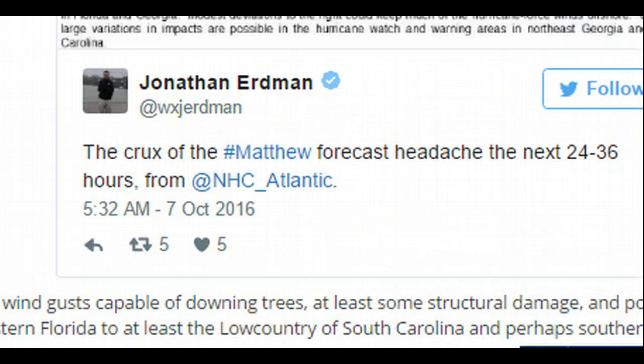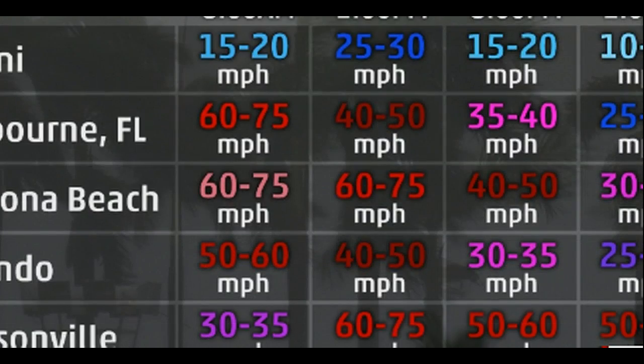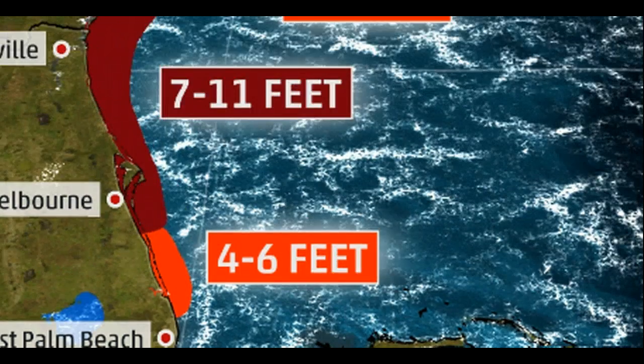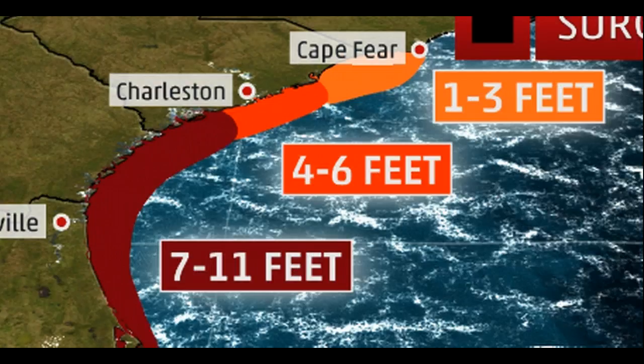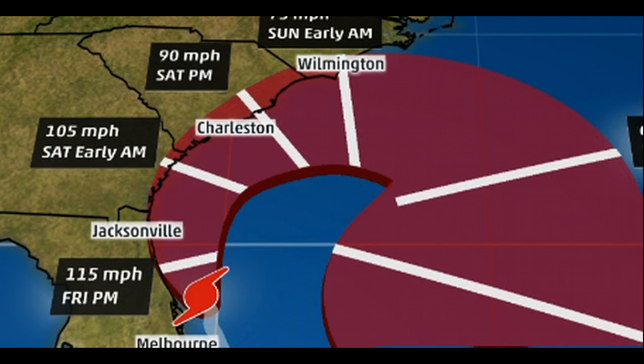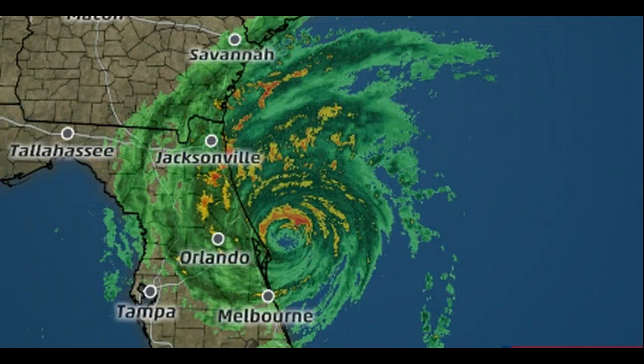So as far as getting a lot of footage of that, or good footage, not sure how much I'll be able to get out. But once the sun rises, I look to be out here assessing the damage, doing what I can, trying to get out some footage so you guys can see what's really going on the ground and what's happened.